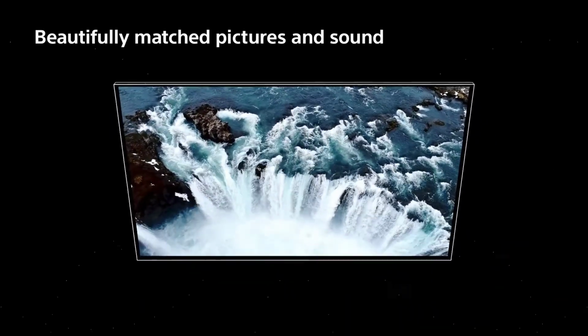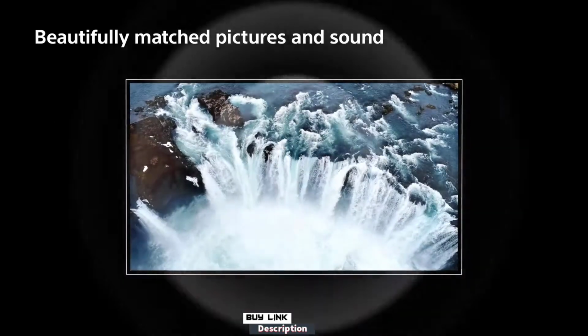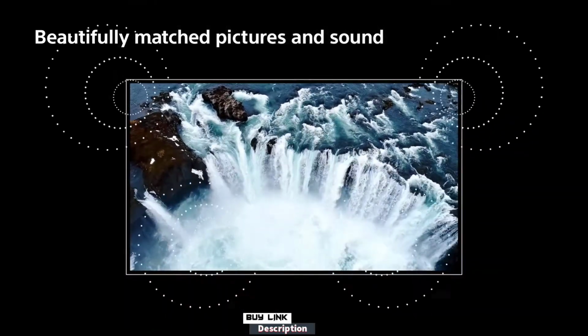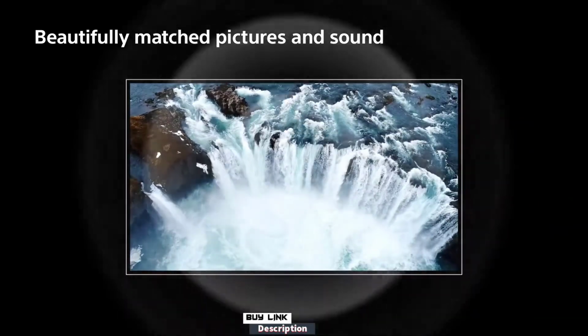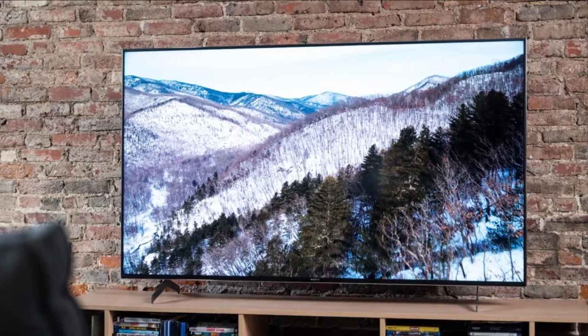Overall, there's more than enough going on here to make you overlook the lack of HDR10+, and forgive Android TV its overconfidence. If you've this sort of money to spend on a smart TV of this sort of size, you absolutely have to audition it.